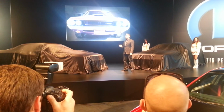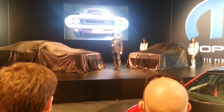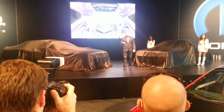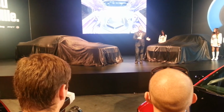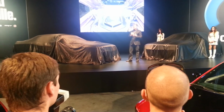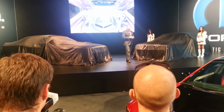Everyone says to me, why don't you bring back the shaker hood? It's such a legendary part of the Dodge muscle car heritage, and it would look amazing on today's car. The reason we haven't done it yet is for Dodge to do it, it would have to be real. If we were going to bring it to market, it would have to be engine mounted, fully floating, open element, and a true cold air ram induction.